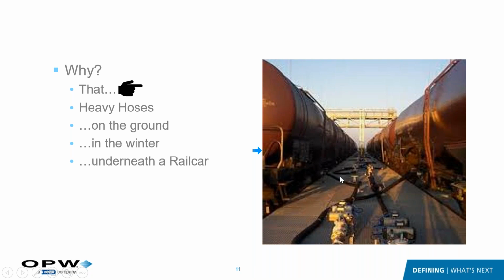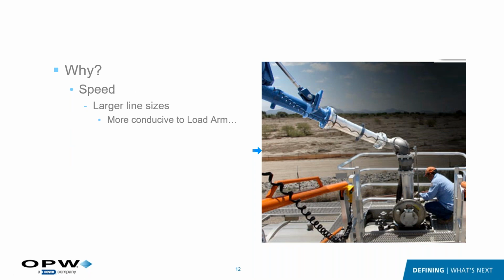So you replace that with a loading arm. Basically it swings out like a gate. It's all self-supported, and you plug it in. Another reason for loading arms would be speed and efficiency. People generally want to load quicker and faster. So doing more 4-inch arms, more 6-inch arms, that would lend themselves more to an arm. So much quicker, faster, and if you incorporate all the connections into the arm, it's going to be a much quicker connection. So you can get those cars in and out quicker.